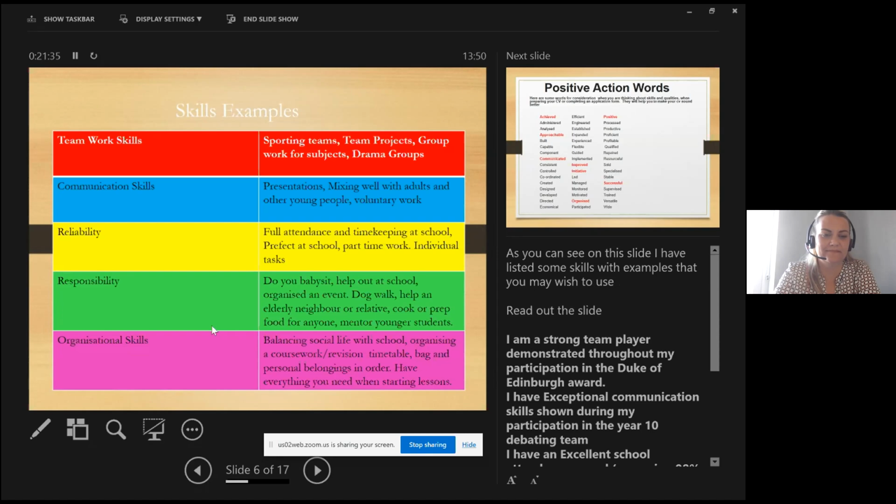So some skills examples that you can give then. Again, look at the application form or whatever the job is, or the apprenticeship. What are they asking for? Do they want somebody who's got good communication skills? So you need to be putting that on, what you can offer. It's no good putting here what they're not looking for. Try to match and then think about what you can do. What example could you use?